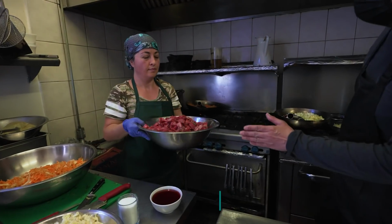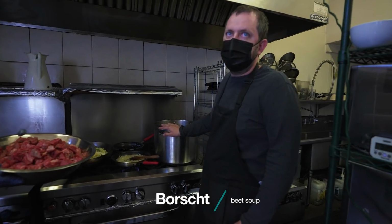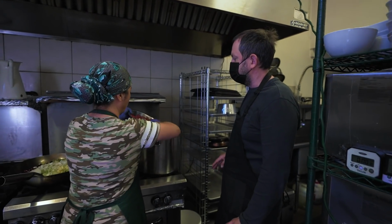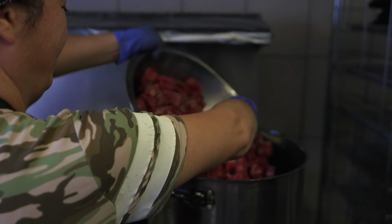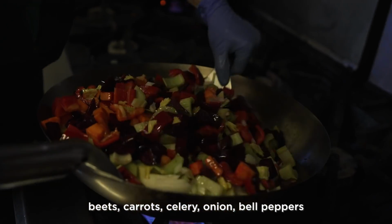True. Oh, it's gonna be the borscht. We got the stock overnight. We boiled the bones overnight. Uh-huh. And now we're gonna add the meat first. This is for the borscht? This is for the borscht. This is gonna be the best borscht you're gonna eat. The beets, carrots, celery, onion, bell pepper.